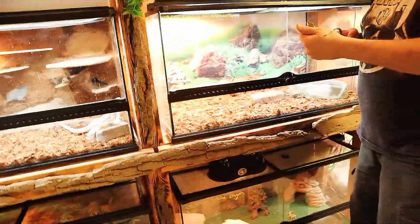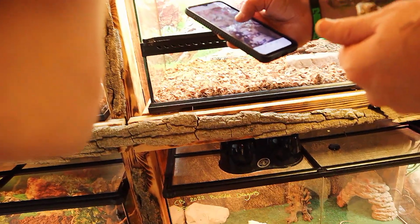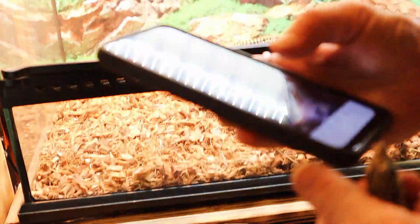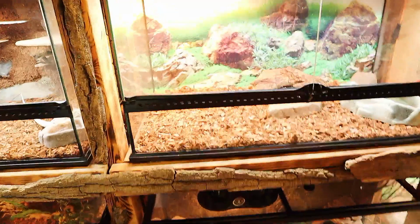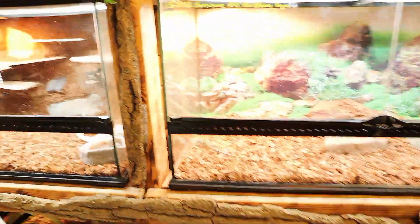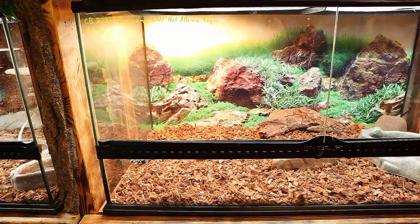Yeah, we got a male here. So you can see the femoral pores here. You see the black dots? And then here in the corners, the way it looks like one big scale in the corners of the cloaca vent, that's how you tell it's a male. Okay. How much are they? 400. That comes with the tank and everything, right?